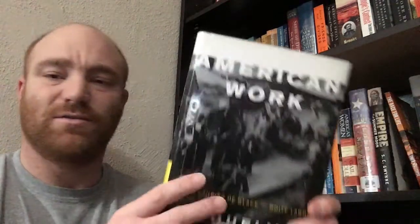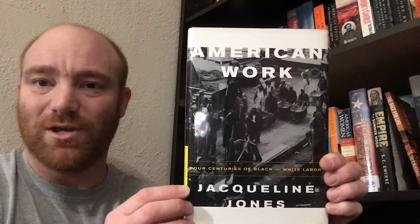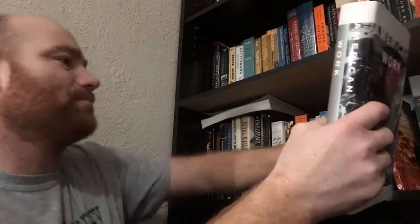This one is American Work: Four Centuries of Black and White Labor by Jacqueline Jones. And it's basically what the title said. You know, this one's a history of labor. And I thought it looked interesting. Trying to broaden my collection a little bit.